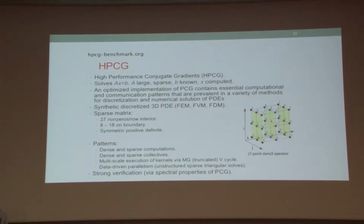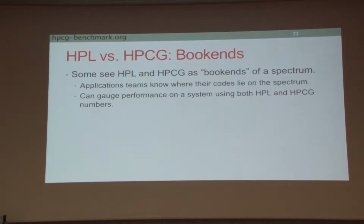So this benchmark here looks at solving the sparse matrix problem using a conjugate gradient method. There's a large sparse matrix. It comes from a three-dimensional problem. There's a 27-point stencil resulting in a matrix problem which is sparse that can be solved using some iterative solver. So iterative solvers have a lot of data movement, and not a lot of floating point arithmetic compared to the data movement. So that's the thing that's going to be stressed in this benchmark. And those two benchmarks perhaps provide a bookend to your computer's performance. At the high end is the LINPACK benchmark, and at the low end is something called HPCG.